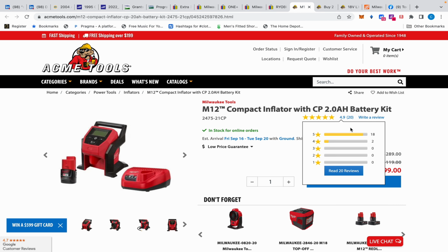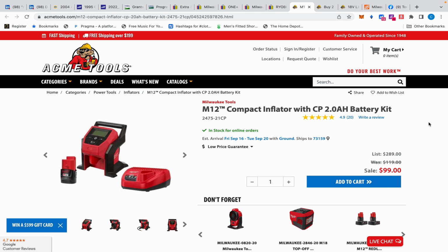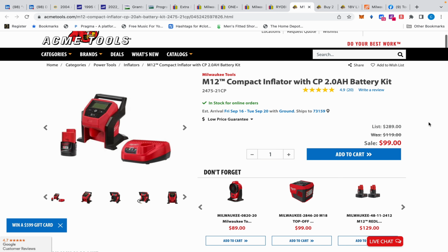Moving on, we also have this inflator, the M12 inflator over at Acme Tools for $99.